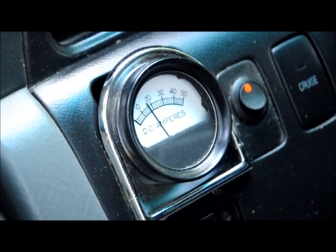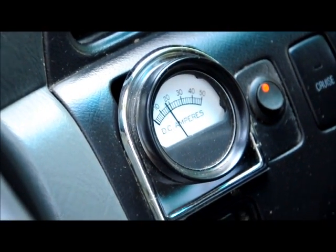I have gone from 18 miles to the gallon to, and I'm averaging 28. I've gone as low as 24, and I've gone as high as 32 miles to the gallon. I'm very satisfied with what this is. We at Auto Hydrotech, we are very excited about this technology. We want everybody to find out about it, and that's why I'm making this video.